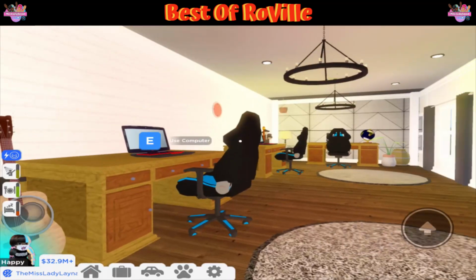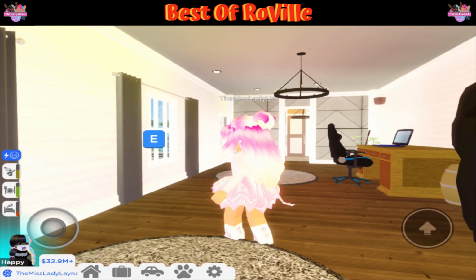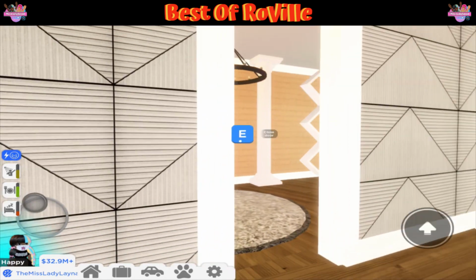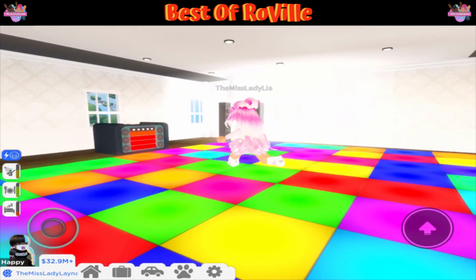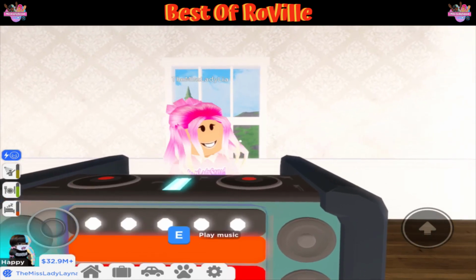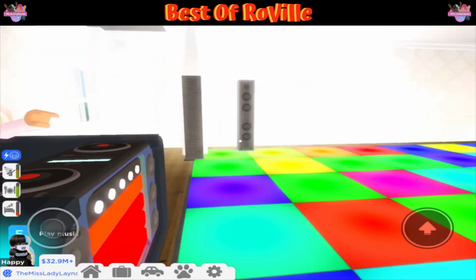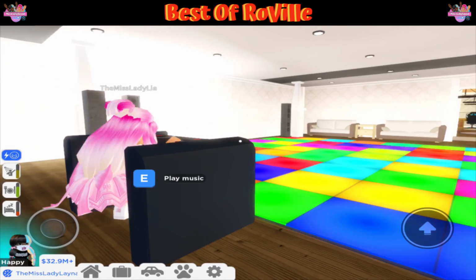Oh wow, it's a computer room. This is my room. This is so cool. Guys, this is where we always stream. This is awesome. What's across the way? Oh wow. And this is where I DJ. Do you want to DJ? Yes. This is where Leah likes to DJ. This is where she likes to play her music and just dance all the time. Very nice. I like this a lot. This is so cool. You can have a party in this room.